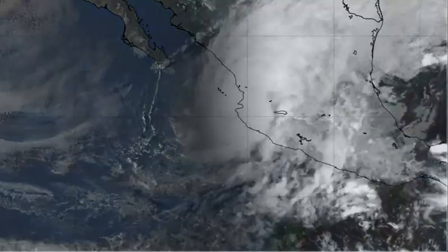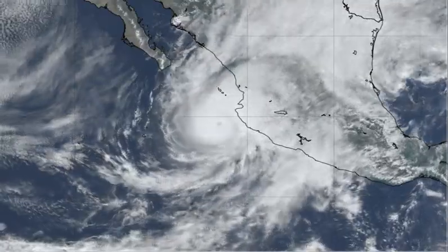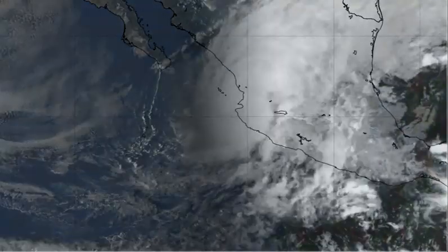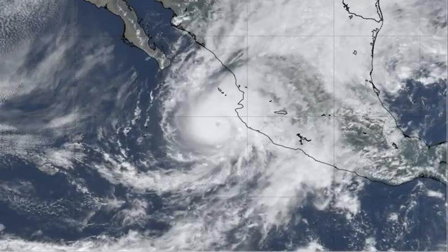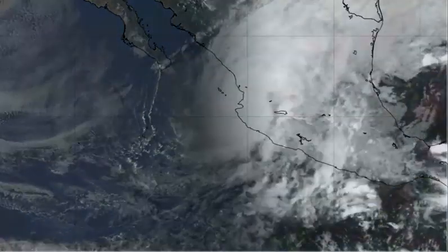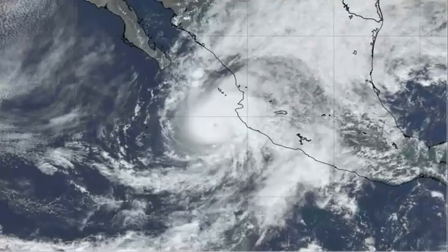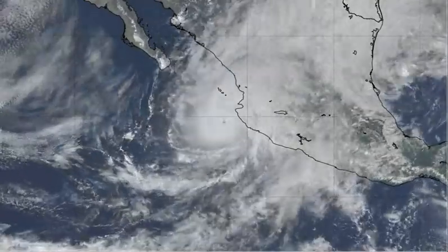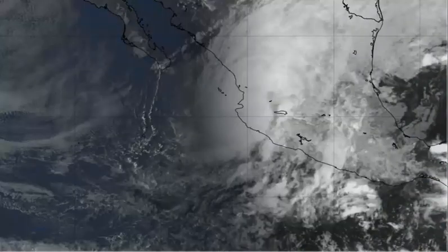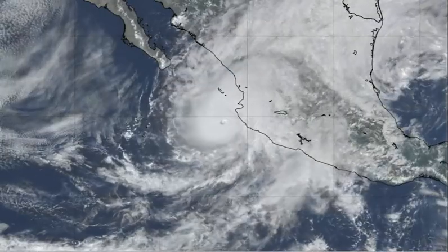Hurricane Lidia has made a catastrophic Category 4 landfall with winds of 140 miles per hour, gusts of 155 miles per hour, pressure of 942 millibars, moving northeast at 16 miles per hour as of landfall October 10th, 2023 at 8 p.m. Eastern United States time. On your screen, you can see where the storm has made landfall.